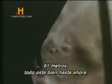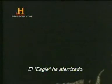75 feet. Looking good, down a half. 30 feet, down 2.5. Picking up some dust. Contact light. Okay, engine stop. We copy you down, Eagle. Houston, Tranquility Base here. The Eagle has landed.